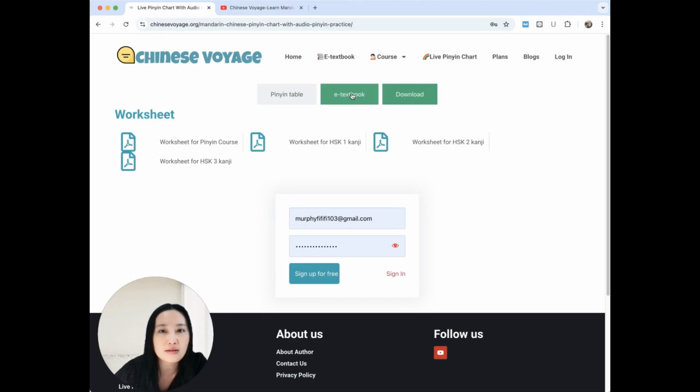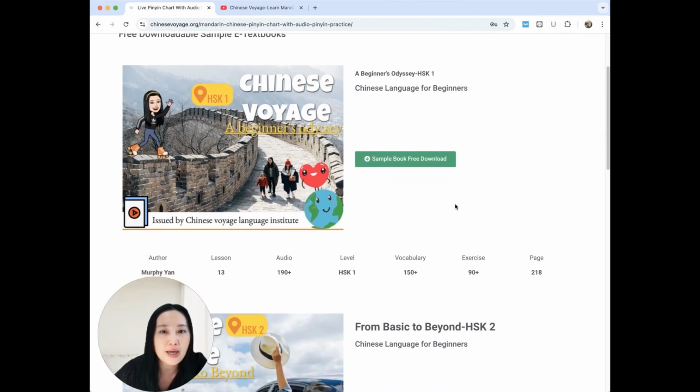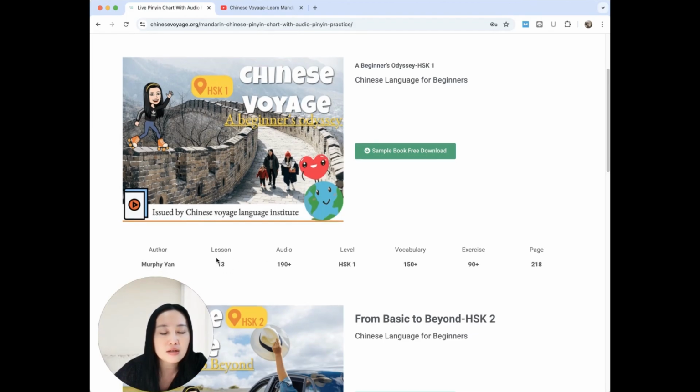And you could see there is another tab here, e-textbook. Here you can download the sample book for free. Each of them has around 20 pages for free preview before you buy the full versions. Take the first one as an example. You can see it includes 13 lessons in the HSK1 textbook, all the basic vocabulary and daily occasional dialogues for the beginner levels, and embedded close to 200 audios, 150 vocabularies, 90 exercise quizzes, and with 218 pages in the full version.